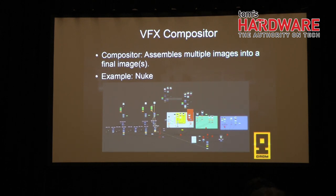What I'm going to go into now is one of the things that we've created with CROM, our compositing workflow. If you don't know what a compositor is, a compositor is a piece of software that assembles lots of different images together and usually outputs a single image. We're a nodal-based compositor. The other huge nodal-based compositor out there is Nuke. Nuke's fairly interesting. It was written by visual effects company UE, and now it's available through the Foundry.